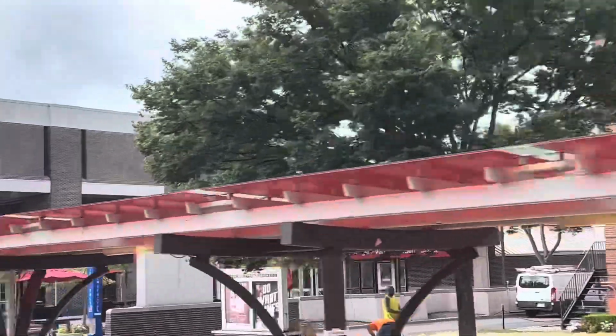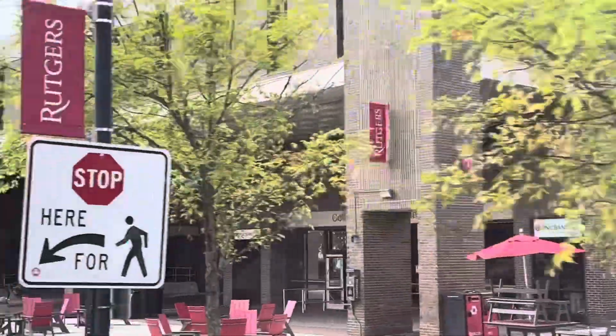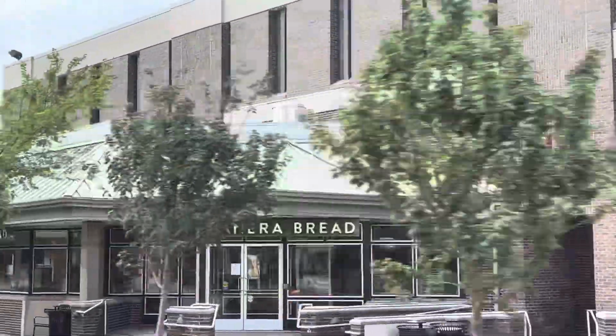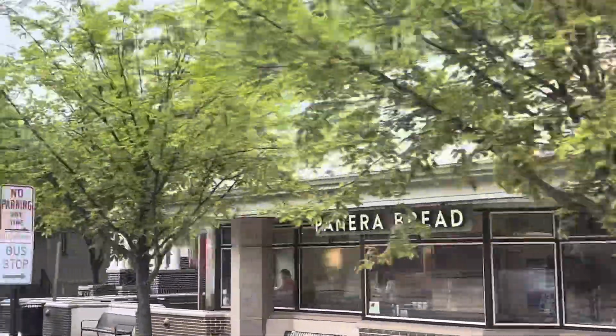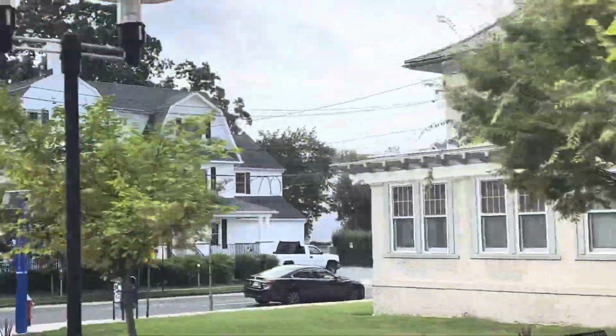If you look to your left, you'll see Brower Commons. This is the dining hall for the College Avenue campus, and they have a 16-flavor ice cream and topping bar. If you look to your right, you'll see the College Avenue Student Center. Once again, student centers on all of our campuses, places where clubs will have their meetings, and sort of like the living room of the college campus.